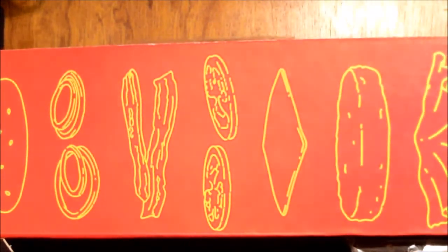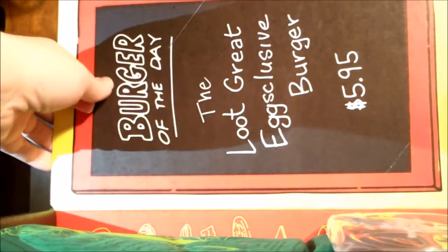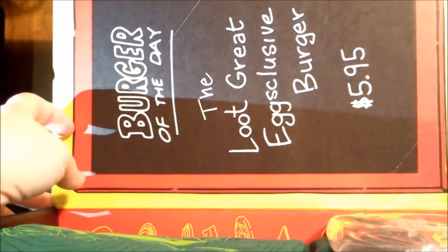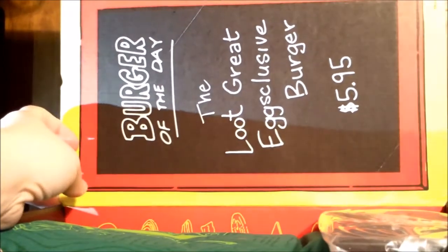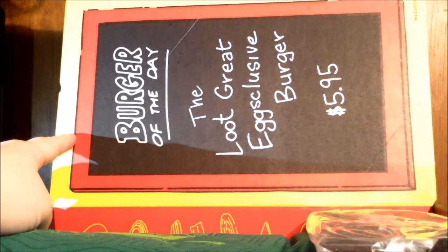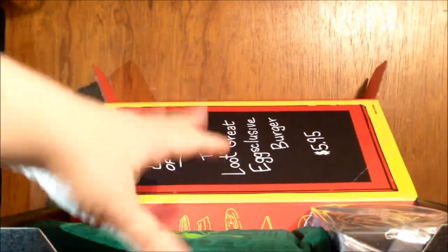I do notice that it has little slots, so it looks like we could change this. But that's really the only slots that I see on here. It's red, and those look like sandwich parts. Oh my gosh. Okay, I'm sorry. That says Burger of the Day, the Loot Crate exclusive burger for $5.95. I'm already excited about this box. Well, I'm excited about all my boxes.